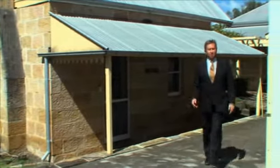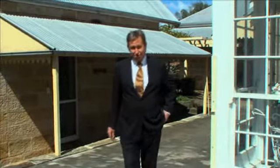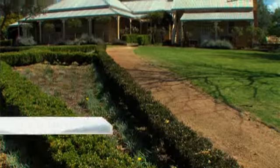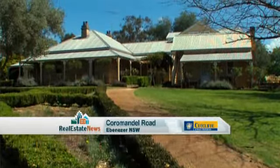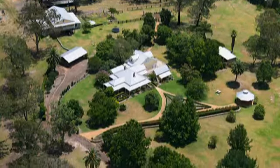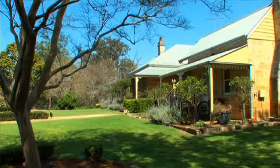Every now and then we come across a property steeped in Australian tradition. Coromandel is one of the very few. From its sandstone structures originally built in 1899 to its 105 acres of paddocks and manicured gardens, this offering is truly special.